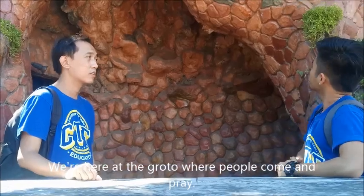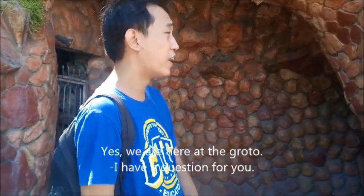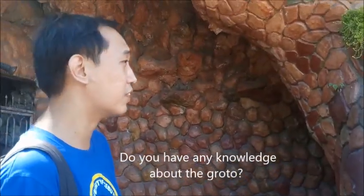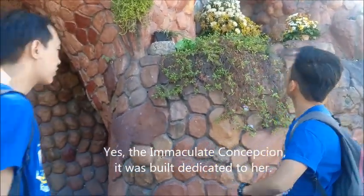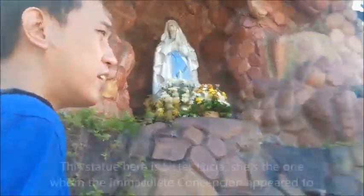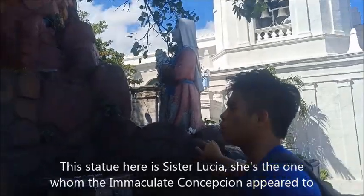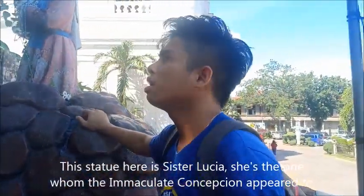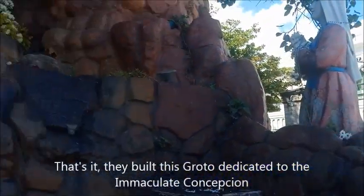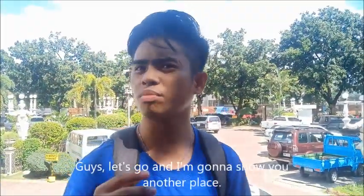So, we're here at the grotto, where people come and pray. Do you have any knowledge about the grotto? Yes. It was built and dedicated to the Immaculate Conception. And who's that statue? This woman praying is Sister Lucia, to whom the Immaculate Conception appeared. So they built this grotto dedicated to the Immaculate Conception. So guys, let's go, and I'm going to show you another place.